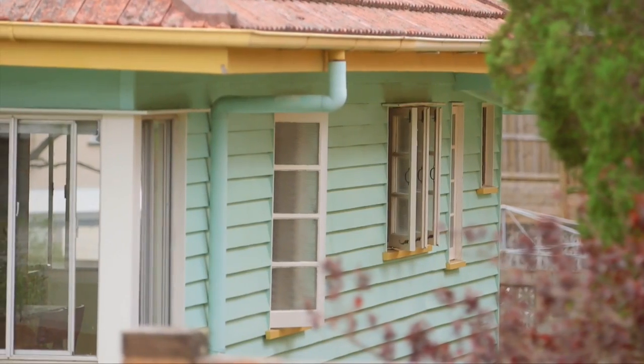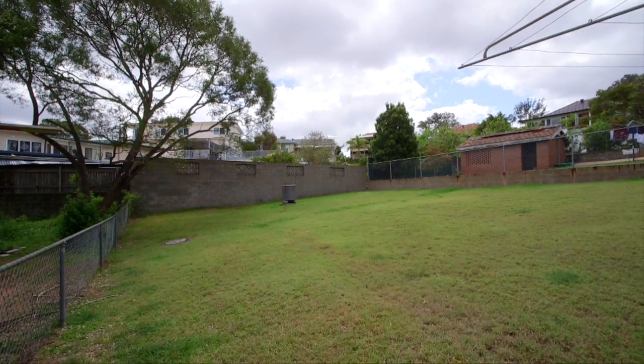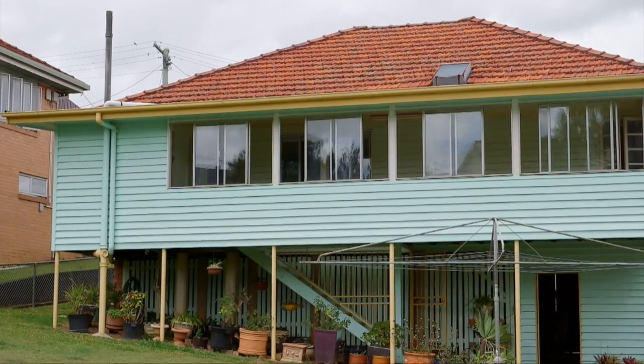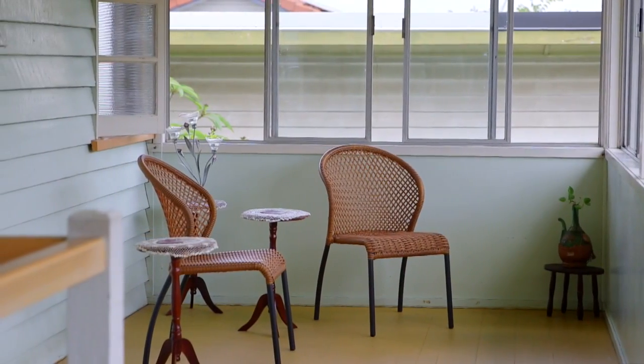Moorooka has seen a large number of renovation and development projects over the last few years, and the suburb is definitely on the move in terms of the demographic and pricing. This regentrification means an intimate three-bedroom home on the highly sought-after Clifton Hill precinct is a fantastic opportunity for a long-term family home or sound investment.